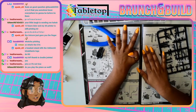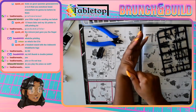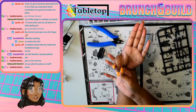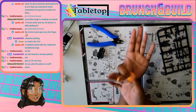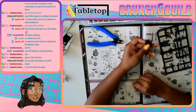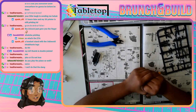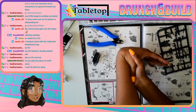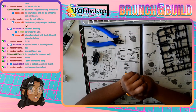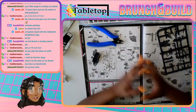I can do that. And then, okay, this is kind of hard to do at this angle, but I can do that. It's a fun time. See what our friend the unicorn was doing. I can also do that with my thumb. But yeah. Oh yeah, and I can fully touch my thumb to my wrist. Yeah. I've got funky joints.